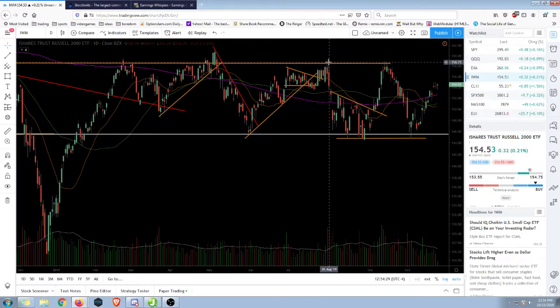And then recently again we came up and tried to break through it and failed a couple of times. So that is a really critical area, and I think that is the most important line in the sand as far as watching for a major breakout in the market. So what I mean by major breakout, I don't mean probing to new highs like we did earlier this year.